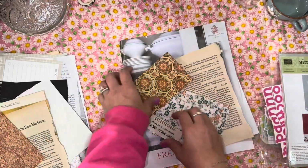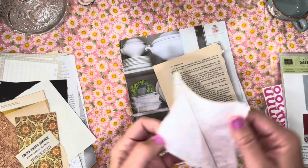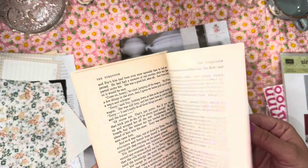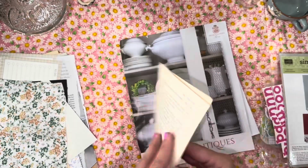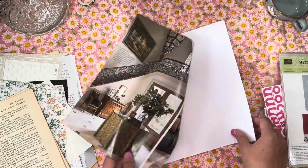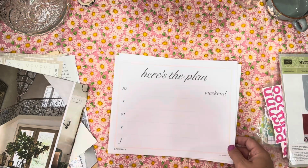I think this is snippets of wallpaper maybe. And then this little piece of fabric, which would be super cute to make a little mini journal out of. It's just fun to support others and add to your collection. I just really like seeing what kind of things people include in their ephemera kits. So I was super happy to pick this one up.